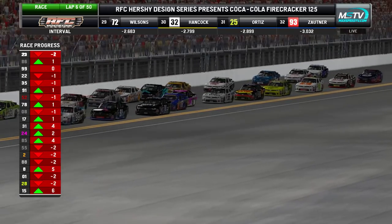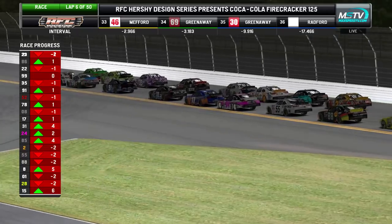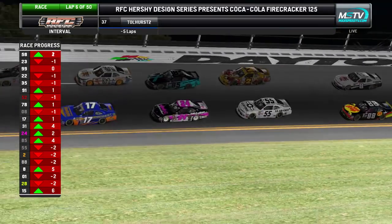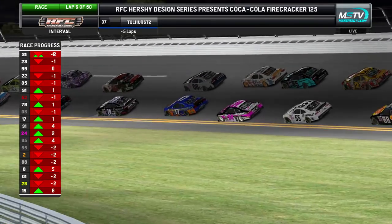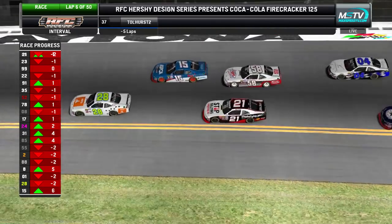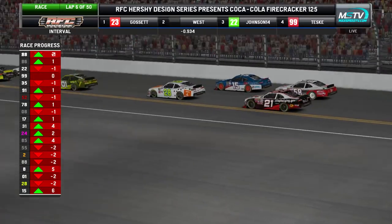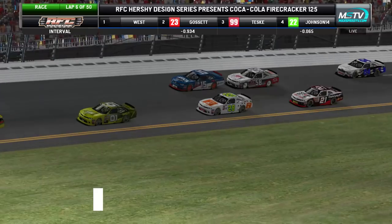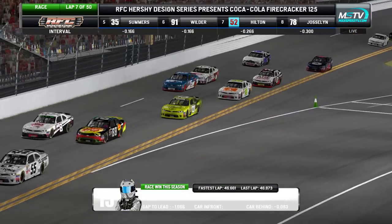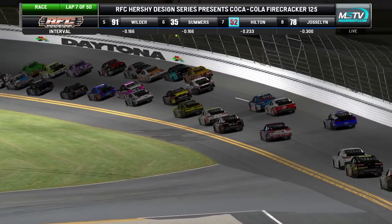As we look at our race progress, just a few cars have made or lost a position, and not very many outside of the 15 of Jeffrey Clifton. Clifton has gained 6 spots here tonight, but we are only on lap 6, so everyone is pretty much trying to ride around, log some laps for now. Everyone giving a lot of room.